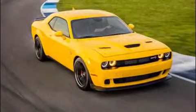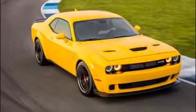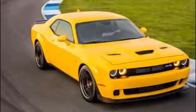The 2018 Dodge Challenger SRT Hellcat Widebody goes into production later this summer, and will show up in dealerships in the third quarter of the year.